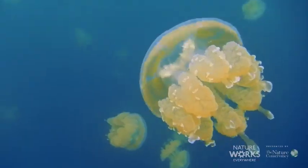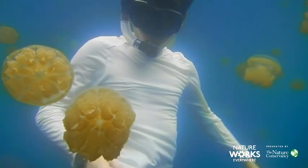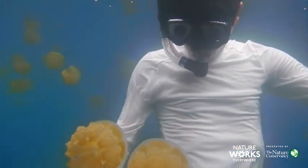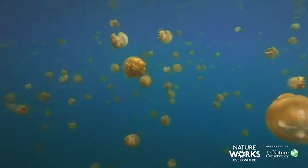In fact, those jellyfish that we saw at the very beginning of the broadcast were stingless jellyfish. So, well, they have stingers, but we don't feel them. So you saw all those people, there was a couple of people swimming through clouds of jellyfish. That is not something I would typically advise to do, but there are places in Palau, and those were in the jellyfish lakes of Palau, where you can do that. The stingers don't cause any pain.